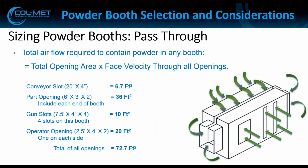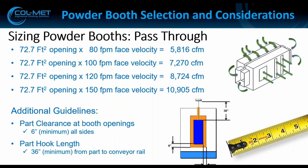When you're doing a pass-through powder booth like the EPB style, you have to take into consideration every single opening in this booth. You've got a conveyor slot, you've got 2 product openings, you've got 2 gun slots, or in this case, 4 gun slots, and you've got 2 operator openings. In this particular booth, as you can see, you've got 72.7 square feet of openings in the booth. So at this sizing of this booth, you're looking at 80 feet per minute at 5,816 CFM. I'd go to 6,000. You round it up, never down, always round up.